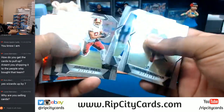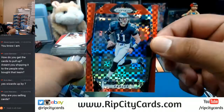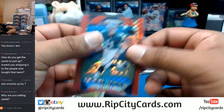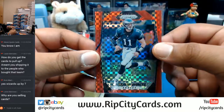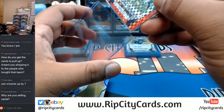Why am I selling cards? A red Carson Wentz for the Eagles. Very nice. That's number /249. That's a sweet card right there. Why am I selling cards? Because I feel like it, Lucas.